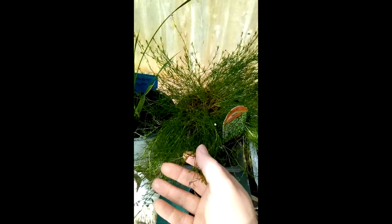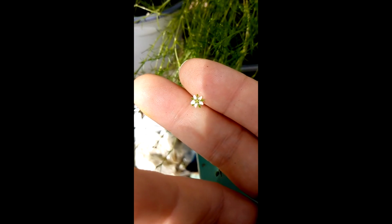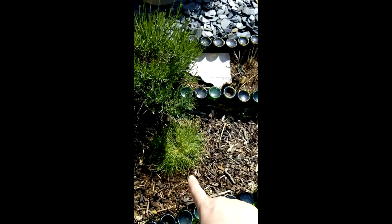Over here, the Sagina with the teeny weeny focus camera. There you go, teeny weeny little flowers on it. I've got two left up here, up there, because I got rid of one.